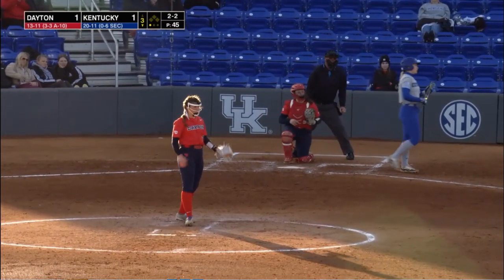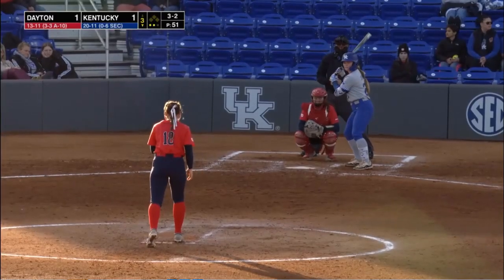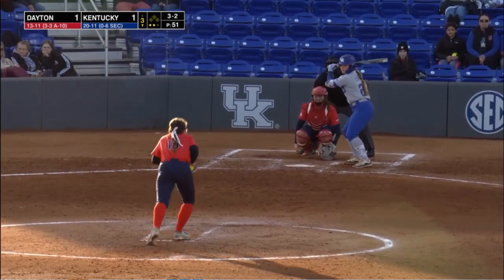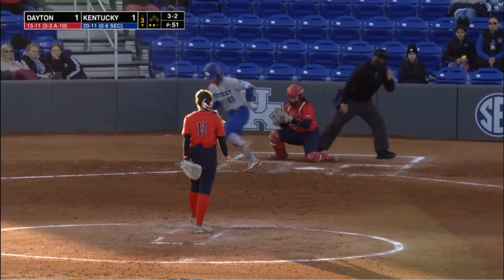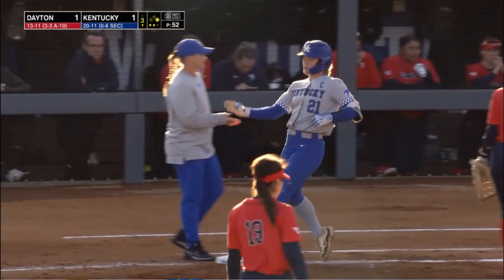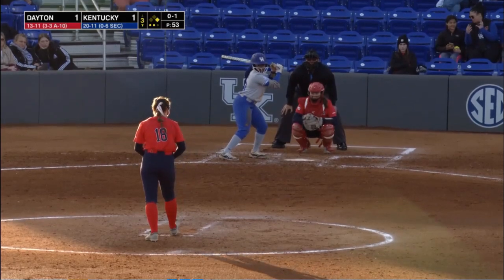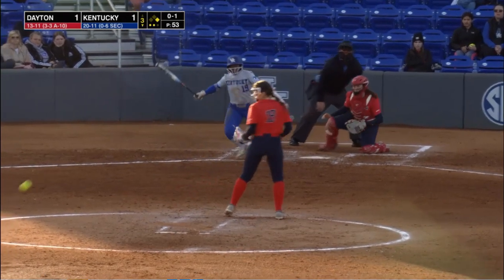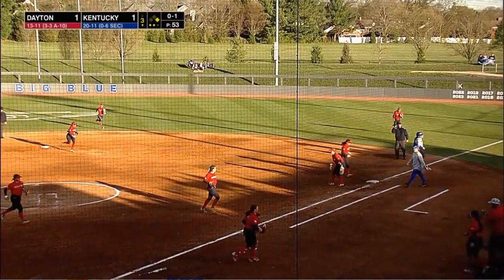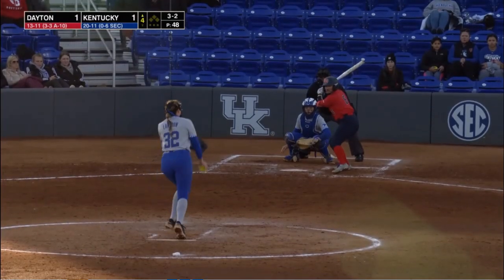Maybe struggled in some confidence areas, and that swing right there shows you the kind of confidence that Hutchins is stepping into the box with. Wanted to send a message to the defense, and you did that oh so many times, and that ball misses outside. Koffel walks on the 3-2 pitch. Koffel has attempted 7 stolen bases, and that's a slow roller to second, but it's over to first in time. Cats get the walk, but can't get Koffel home.